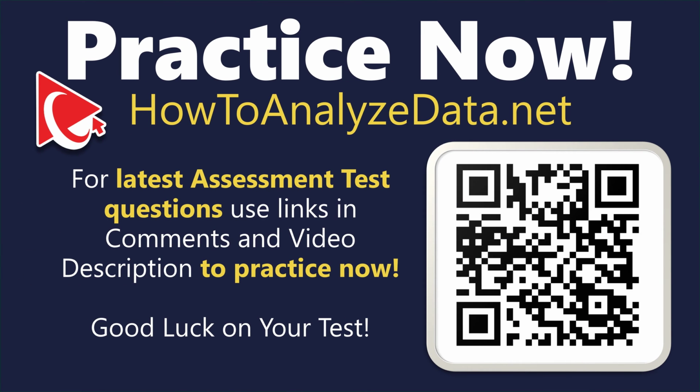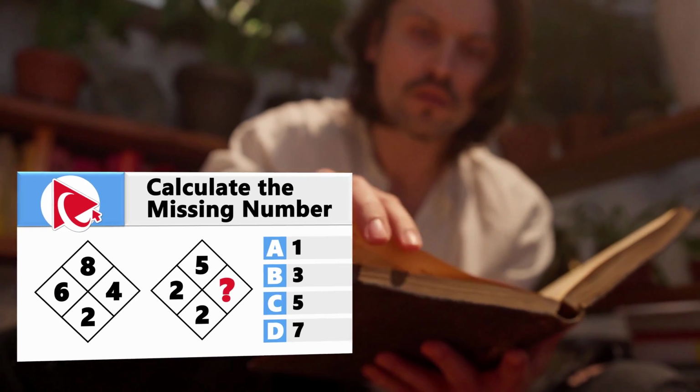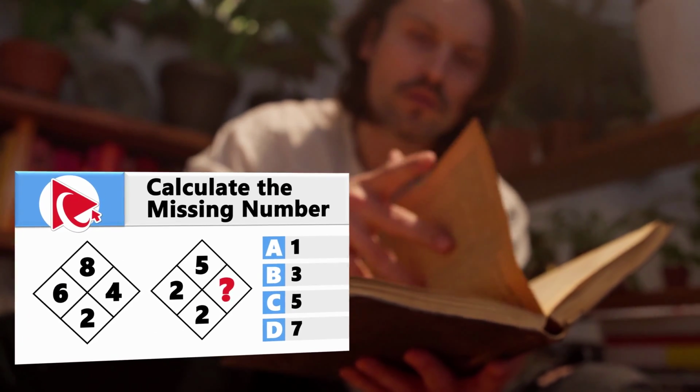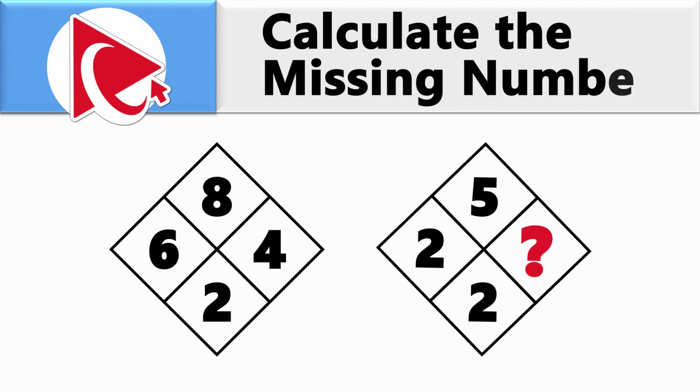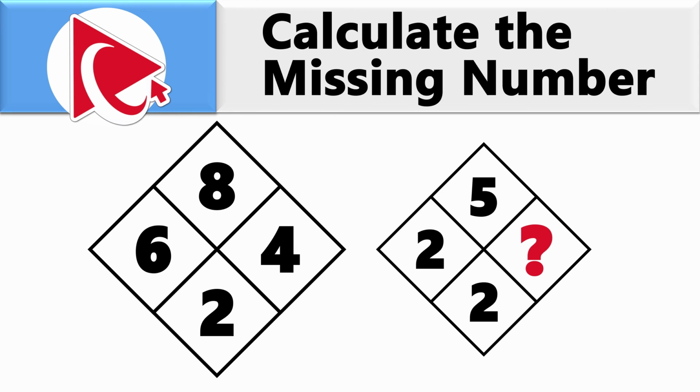And now, it's time to grab your thinking goggles. This question is so intricate, Sherlock Holmes would need a cheat sheet. You're presented with 2 diamonds. Each diamond has 4 numbers inside. In the first diamond, numbers are 8, 6, 2, and 4.